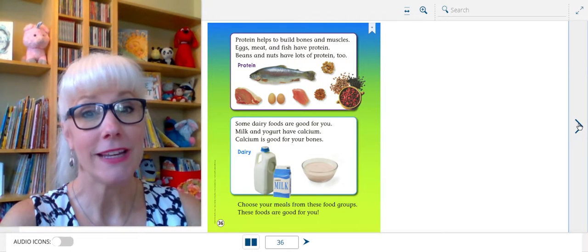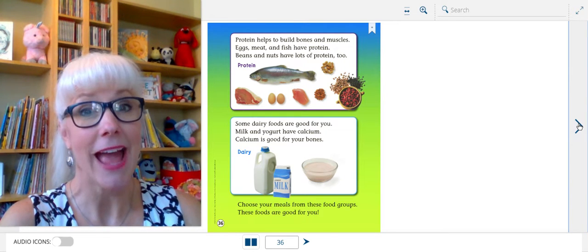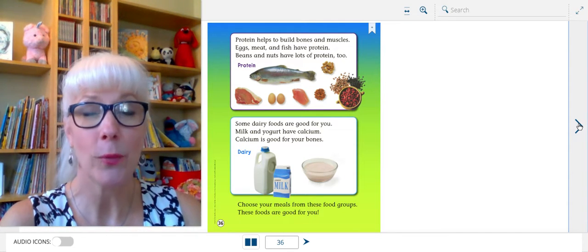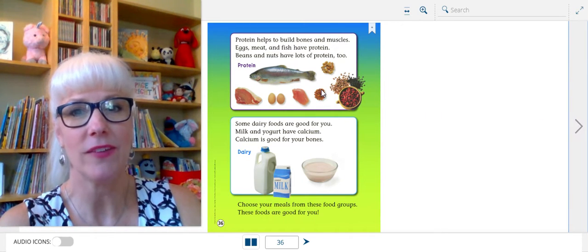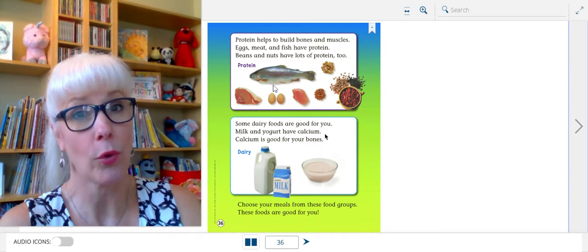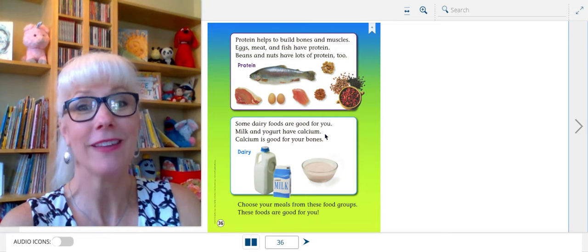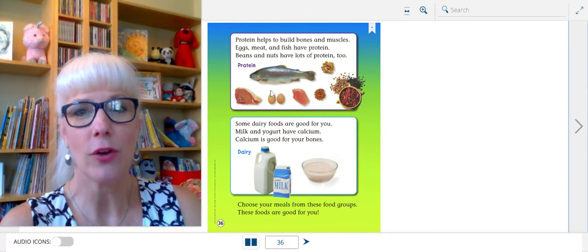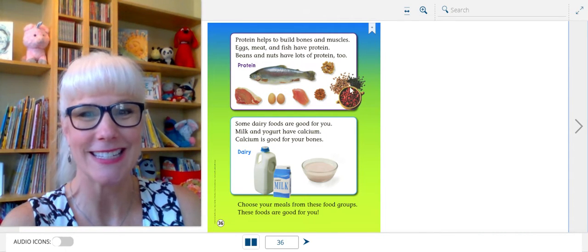Protein. Protein helps to build bones and muscles. Eggs, meat, and fish have protein. Beans and nuts have lots of protein too. We mentioned just briefly meat and beans, or meat and nuts, but you can see different kinds of meat. Fish meat, beef, which comes from cows, pork, which comes from pigs, lamb, which comes from sheep, chicken, poultry, those are all types of meat. And then you could also get protein from eggs and nuts and legumes or seeds and beans.